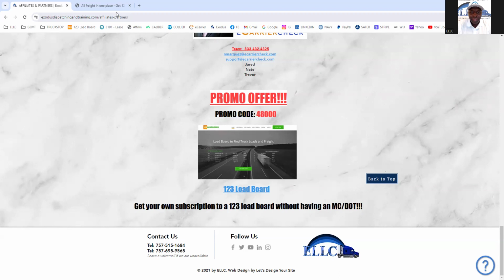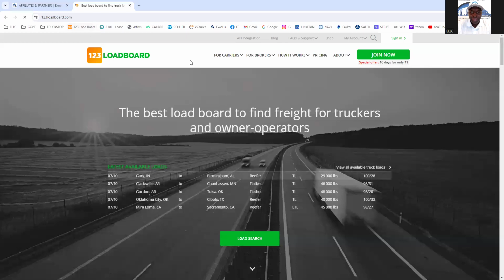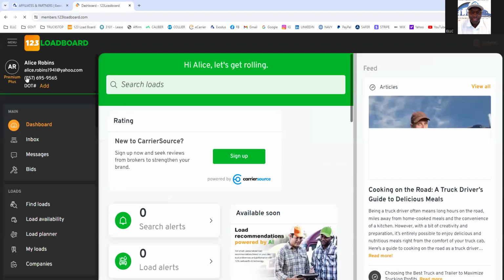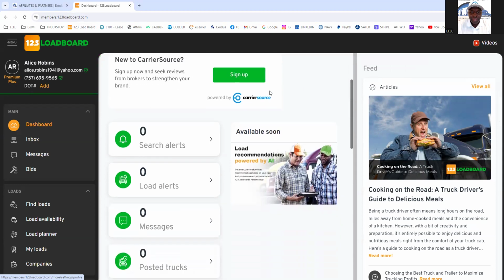Okay, so let's go to 123 Load Board, the actual load board itself, which is right here on the screen, and see what the user experience and the user interface looks like for you guys. Okay, so we're going to sign in. And when you first sign in, we have the Premium Plus edition. Okay, Premium Plus. And you get to the dash.